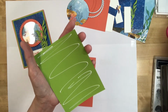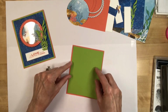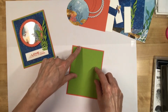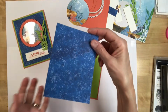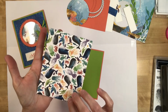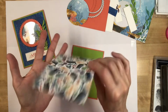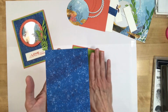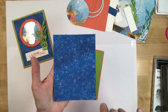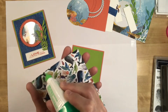Same one, I'm about to say it should work. All right, so we're gonna put that on the Calypso Coral card base. And then I took some of the Well Done Designer Series paper. Now the paper I chose has whales and jellyfish on the back, but I'm gonna use the blue speckled background for my layer. And this piece measures 3 7/8 by 5 1/8. So we're gonna add that on top.